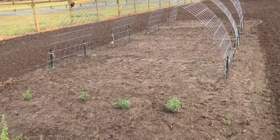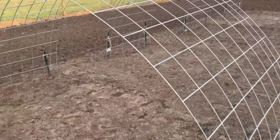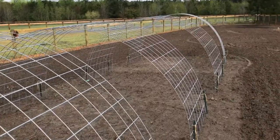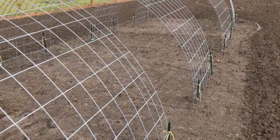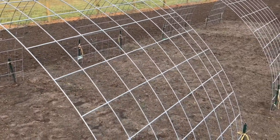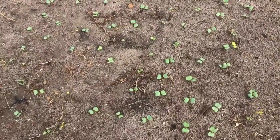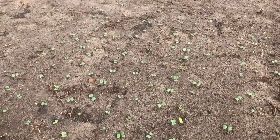And then here you can see these hog panels that we put in arches, and they were in our starting the garden video. And the idea is that viney things are going to grow up on the hog panels and cover and shade the stuff that's down below. And if you look closely here, you can see that we've got radish starting to grow in this first arch.